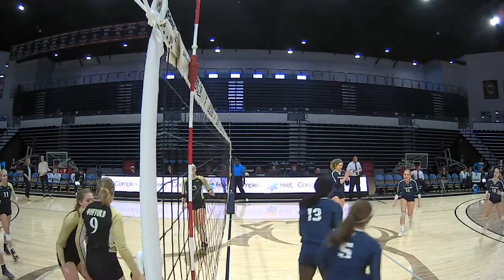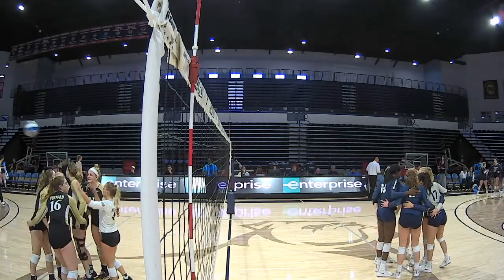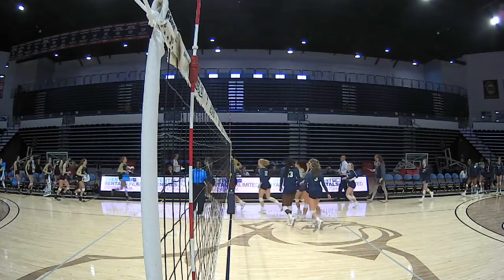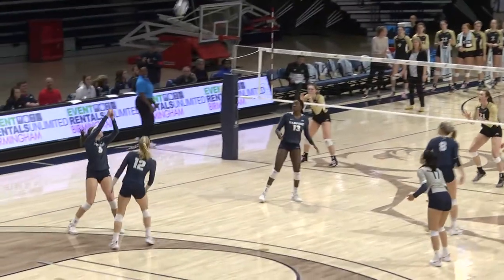Wofford has to score, and that'll be it for Samford. They will take the first set 25-20. So from the Hannah Center in Homewood, Alabama.